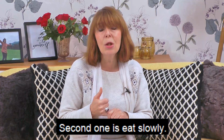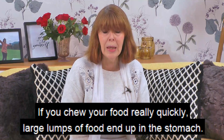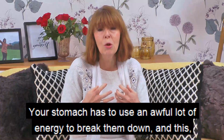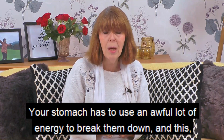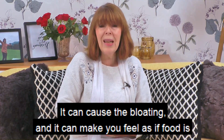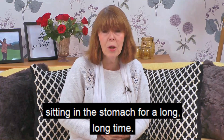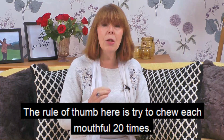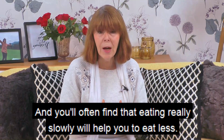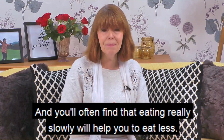Second one is eat slowly. This is so important. If you chew your food really quickly, large lumps of food end up in the stomach. Your stomach has to use an awful lot of energy to break them down. And this again can cause indigestion, it can cause the bloating, and it can make you feel as if food is sitting in the stomach for a long time. The rule of thumb here is try to chew each mouthful 20 times. And you'll often find that eating really slowly will help you to eat less.